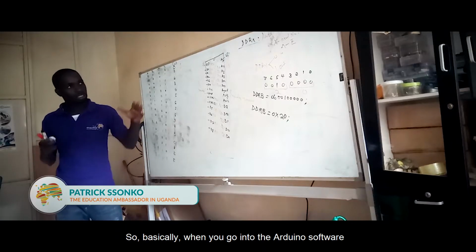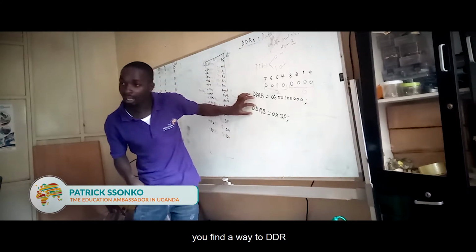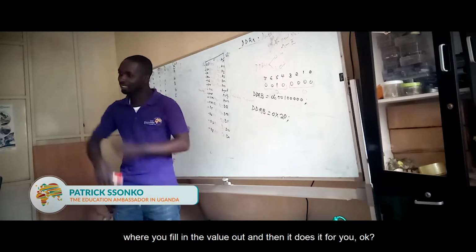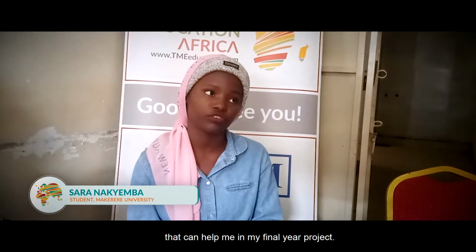So basically, when you go into the Arduino software and you open the pinning mode, you find where they write DDR, and then they just write the function where you feed in the value you want, and then that's it for you. Okay. So by using this, maybe I can come up with a real good thing that can help me in my final year project.